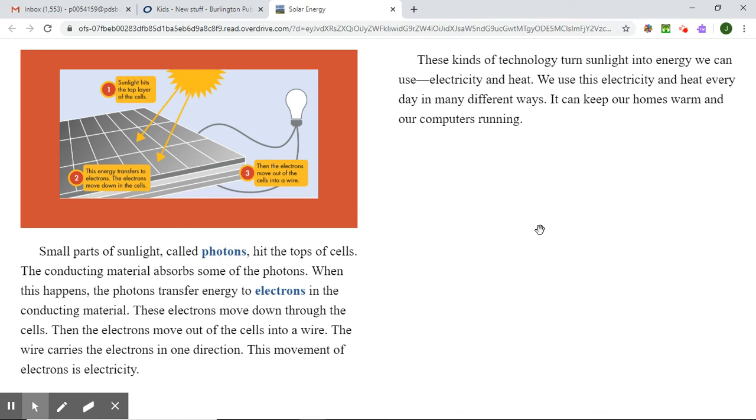These electrons move down through the cells. Then the electrons move out of the cells into a wire. The wire carries the electrons in one direction. This movement of electrons is electricity. These kinds of technology turn sunlight into energy we can use, electricity and heat. We use this electricity and heat every day in many different ways. It can keep our homes warm and our computers running.